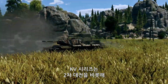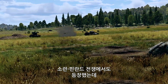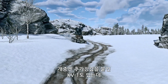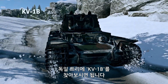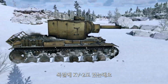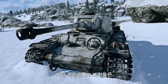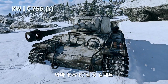As tanks of the KV series were heavily involved in many fights of the Second World War and the Winter War, some of them were captured by the enemy. For instance, Finns captured a few different KVs, including a KV-1 with applique armor. You can find it in the German tech tree as the KW-1B. The same tech tree also has a KV-2 fitted with a German commander's cupola offering a better view over the battlefield. But the most interesting trophy variant of the tanks of this series is probably the KW-1C.